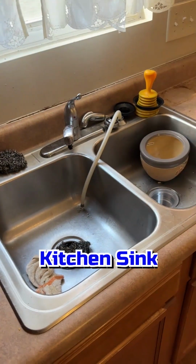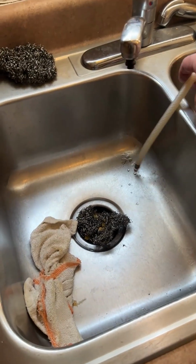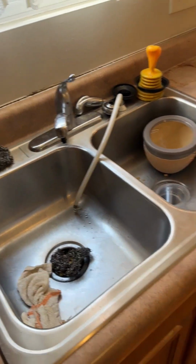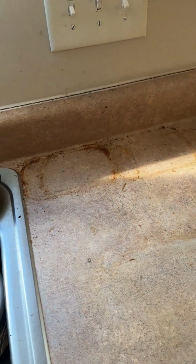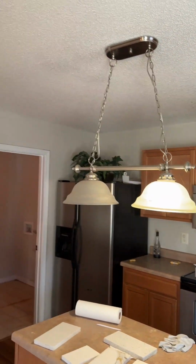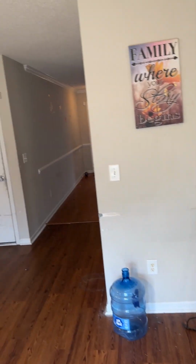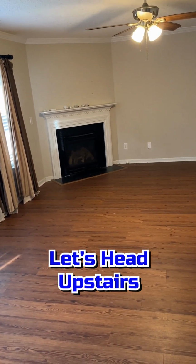Kitchen sink is where a high traffic area is. We got a spigot that's been modified. The spray nozzle has been separated. But again, wear and tear, not necessarily malicious. Stains on the countertop from something that was getting wet there. We're going to be looking for stuff like cabinet doors ripped off, light fixtures stolen, microwave appliances stolen, fridge, everything would be stolen if it was malicious. This is just a nasty winter. Yeah, let's head upstairs.